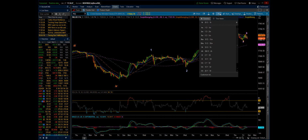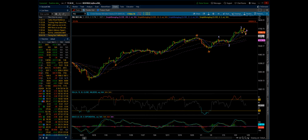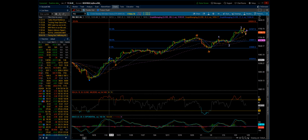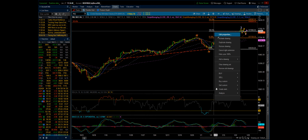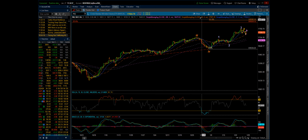So I'm going to go back out to at least my 4-hour chart and start to put in my fibs here. The first one that I want to put on is this. And again, first thing I got to do is take off 618 and 100. They've been exceeded. So take those off.